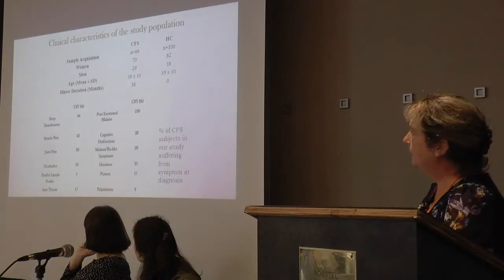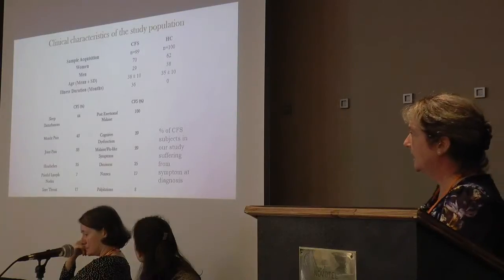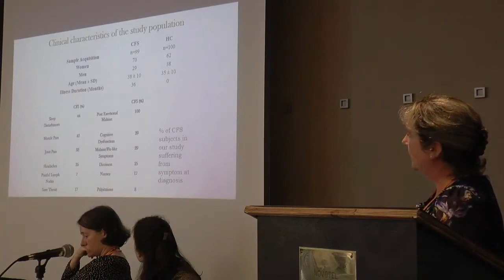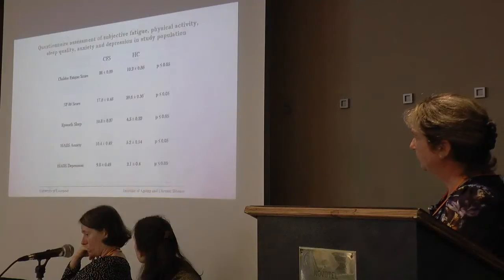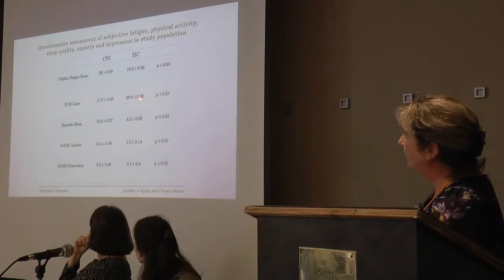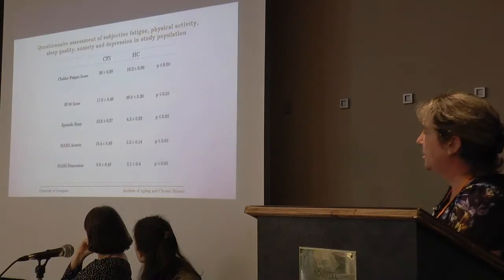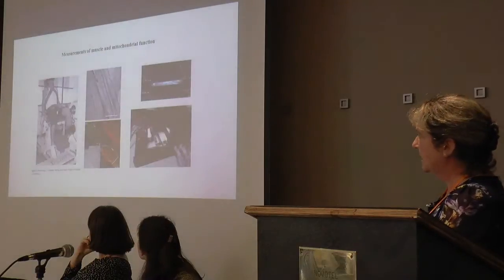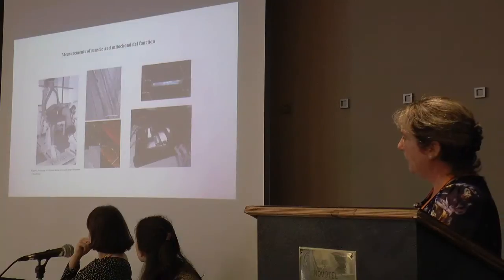These data come from my colleagues in Leeds, who are nutritional psychologists involved in the study, and they've classified our patients in terms of symptoms at diagnosis, and so we have information on various questionnaires that they undertook. Similarly, we have information on subjective fatigue, physical activity, anxiety, depression, and so on, and this is going to be particularly important when we tease out differences related to the work that the statistician is doing with us.